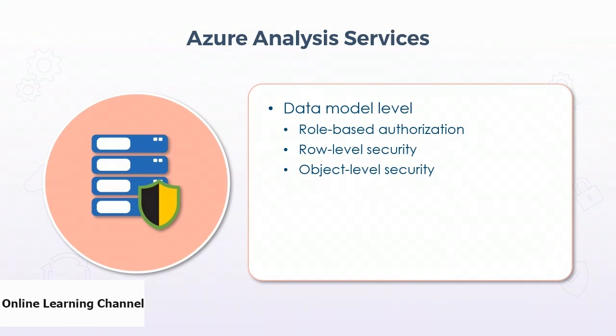Row-level security. So tabular models at all compatibility levels support row-level security. It's configured in the model using a DAX expression that defines the rows in a table and any rows in any direction of a related table that the user can query. Row filters using DAX expressions are defined for the read and process permissions. So we can actually drill down and do row-level security and object-level security.